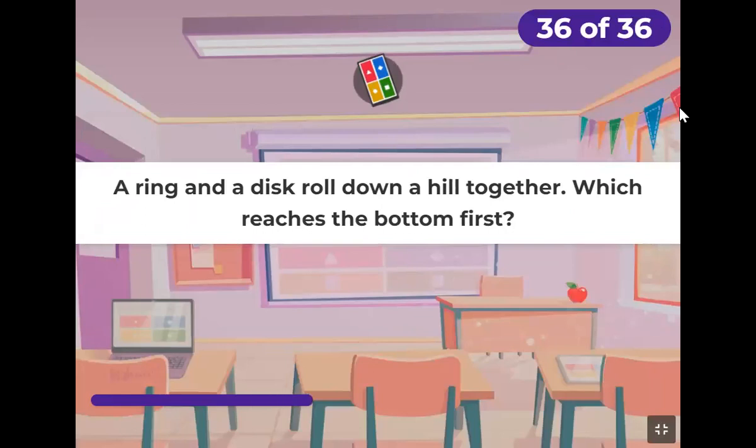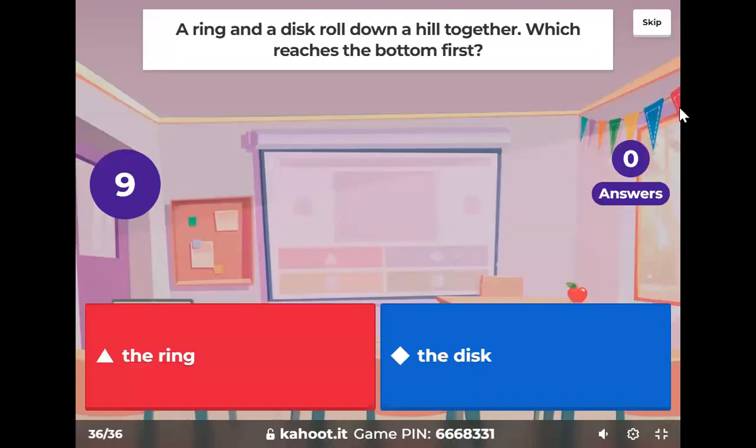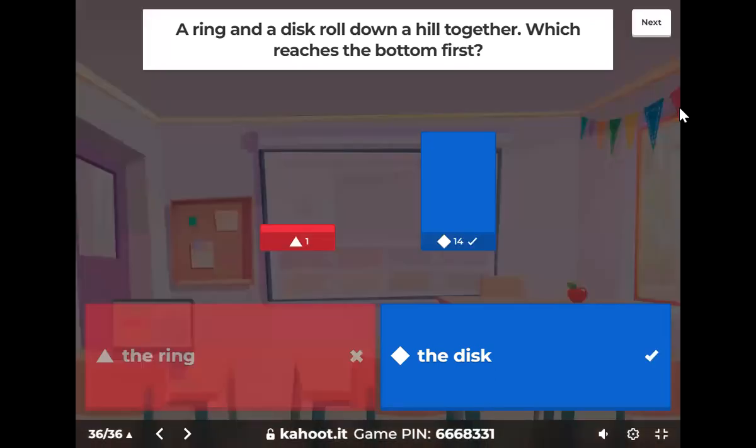A ring and a disc roll down a hill. Which one reaches the bottom first? The disc, right? Because the ring, the mass is distributed all towards the outside, has a lot of rotational inertia, say per unit mass. The disc, mass distributed closer in.